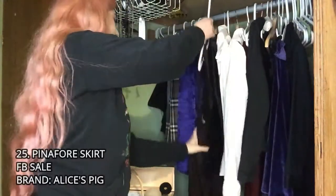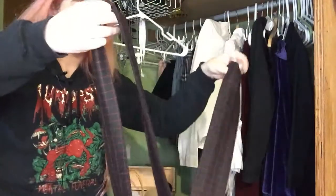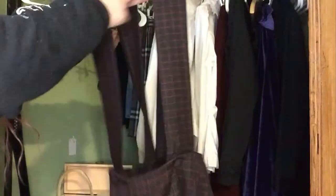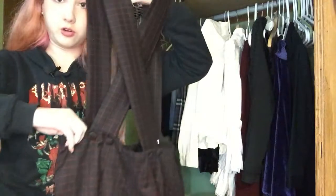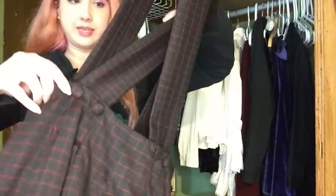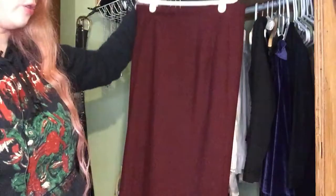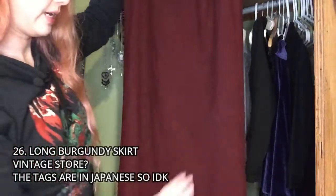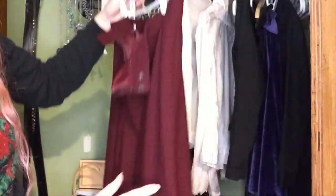This one is the skirt that I was talking about previously, the one that I can wear easily with the button-down. It's a pinafore skirt, so you have the two straps going parallel in the front. You have them crossed at the back, like this. A burgundy, almost floral, long skirt. It's kind of mid-calf again. It's also pretty form-fitting. It has a slit down the middle at the back so that it's a little bit easier to walk in.